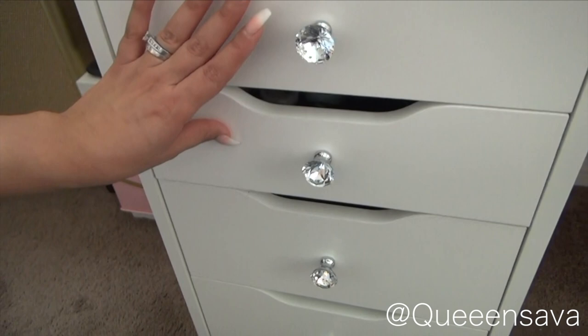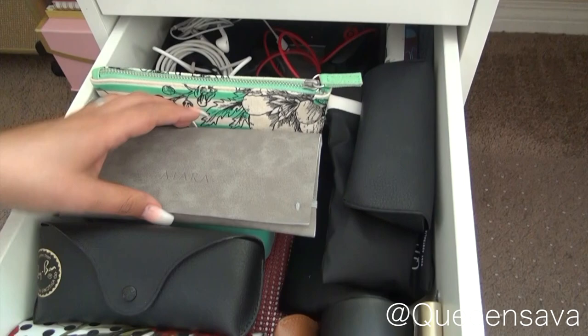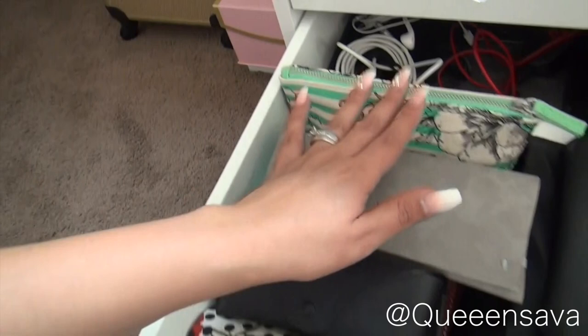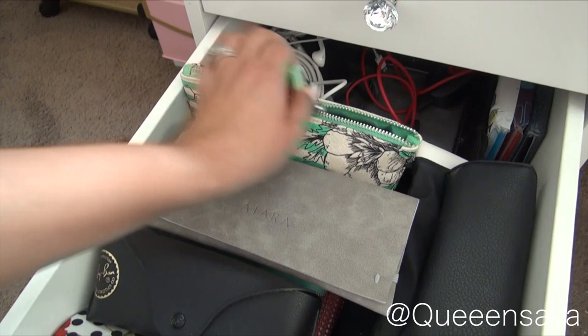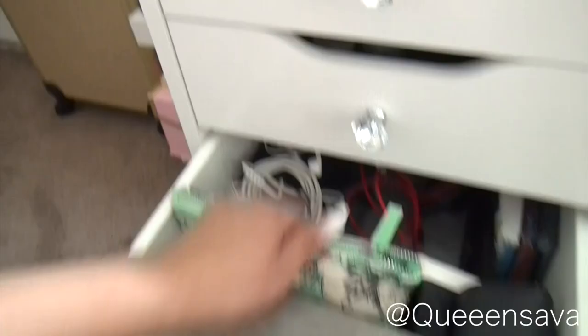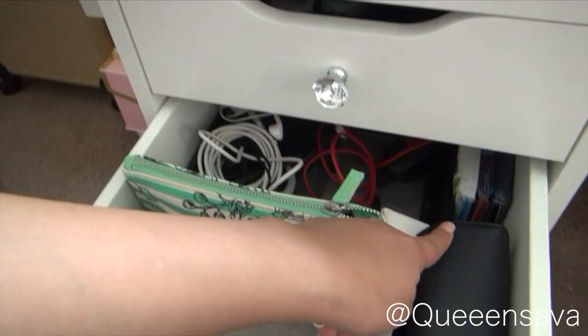In this third row, I have mainly all my sunglasses. I have Atara, I have some Tiffany & Co., Ray-Bans, some Key Australia, like I said, Ray-Bans. In this little Kiehl's bag right here is where I have all my sheet masks. I have my sheet masks, my eye masks, and my lip masks. And then also have all the wires for charging my phone and stuff like that. And I have Kleenex right there.